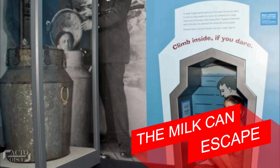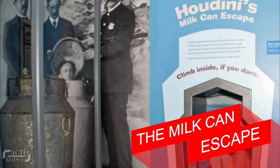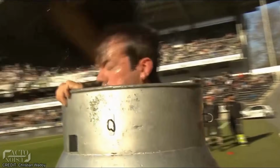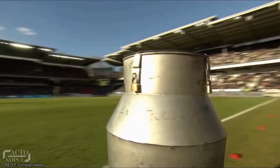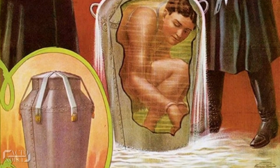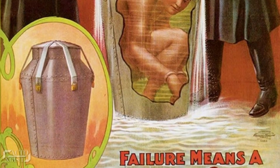At number 2, the milk can escape. Houdini, greatly known for his death-defying magic tricks, performed one of the greatest escape tricks in which he was sealed inside a milk can with handcuffs to restrict his movements. The trick was made famous as a magic show, where failure meant death by drowning.